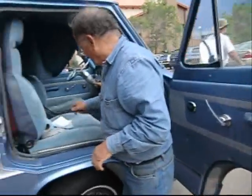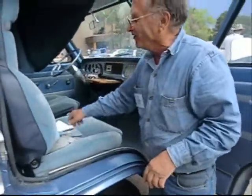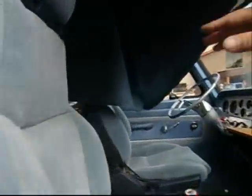Good. And you don't have to have the ignition on, because I don't like that. This one looks very simple to do, but you can't figure it out. You need to put some straps.